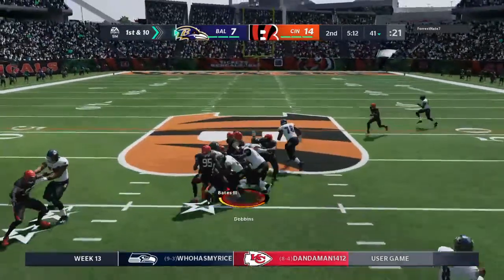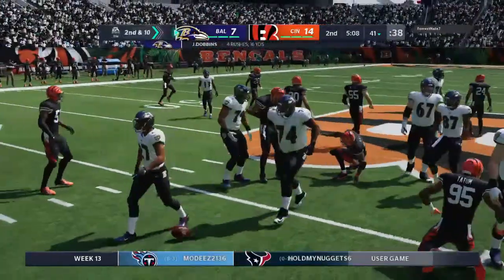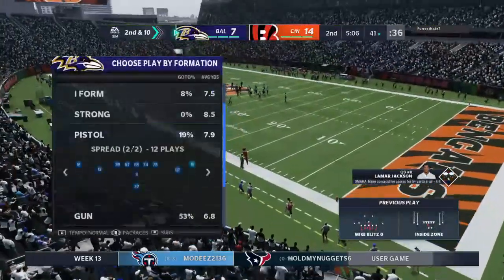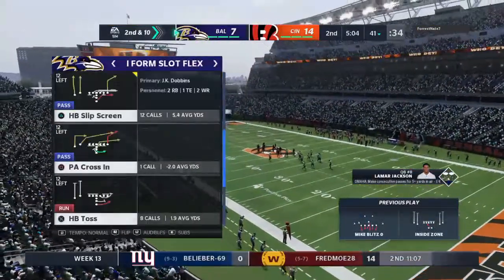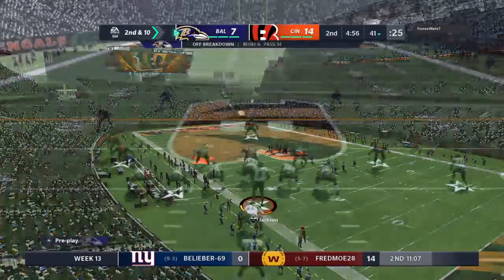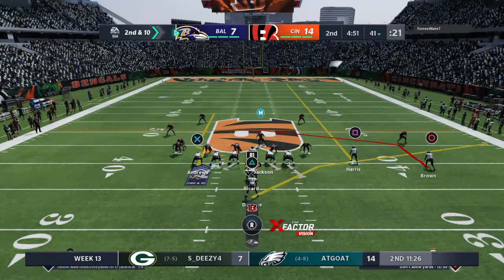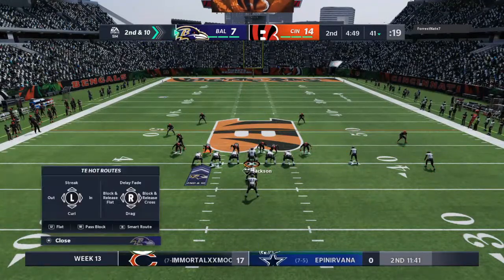On 1st and 10, it's Dobbins. And nothing doing. He's immediately taken down at the line of scrimmage. No gain on the play. It'll be 2nd down. And he got off the end there very quickly to make that play. Yeah, it was almost like the bullet train, wasn't it? I mean, just zoom. Quick, quick, quick. And what a terrific play, holding them to no gain.